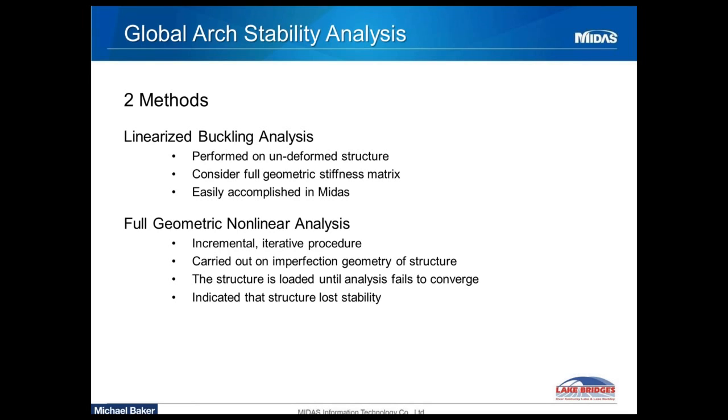The last analysis I'm going to talk about today is the global arch stability analysis. One of the objectives of performing the stability analysis is to ensure the arch does not buckle globally before the yielding of the structures. We utilize two methods for the Kentucky Lake project.